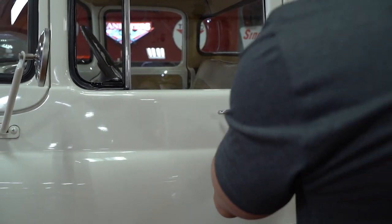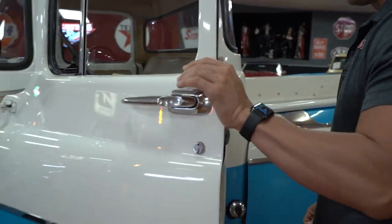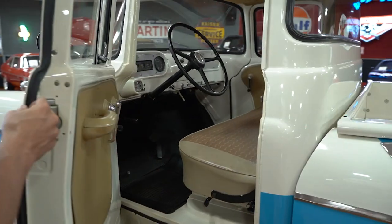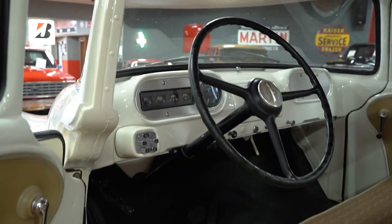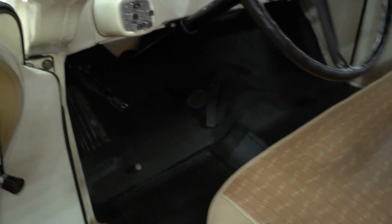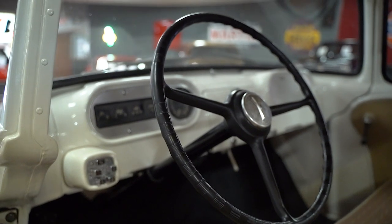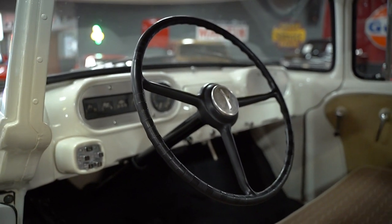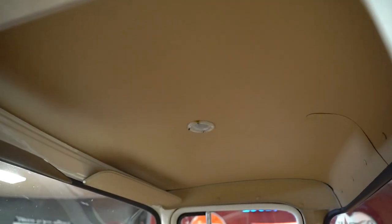Okay, we're going to unlock it first. That always helps. Now we're going to take a look in the truck. Bench seat. The interior is in great shape. The floor, it's just a rubber floor mat over what is a painted floor. Very basic steering wheel. The transmission, push button, neutral. There is no park, so you put it in neutral and pull the e-brake up to have it act as a park.